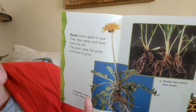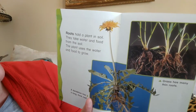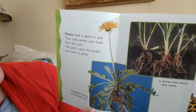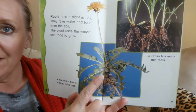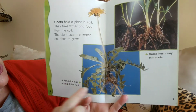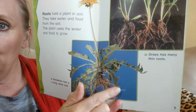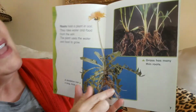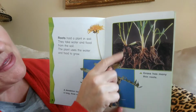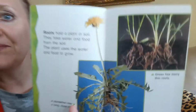Roots hold a plant in soil. They take water and food from the soil. The plant uses the water and food to grow. And this picture is a dandelion. And it says here that a dandelion has long, thick roots. And this picture is of grass. Grass has many thin roots. So even grass has roots.